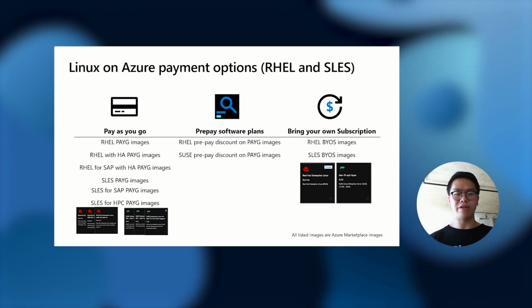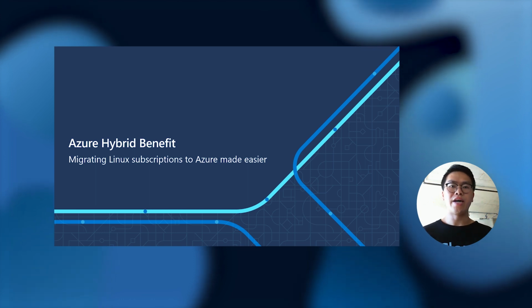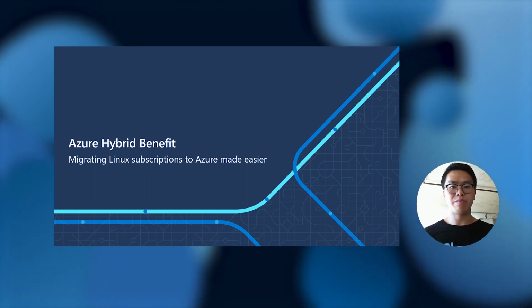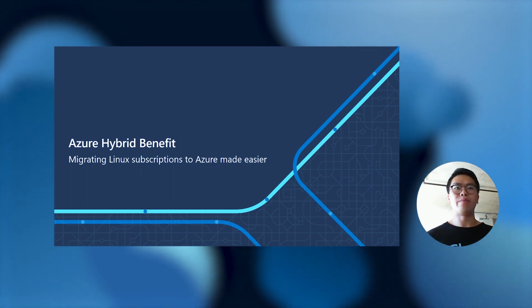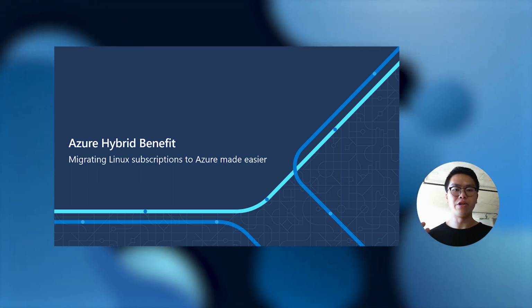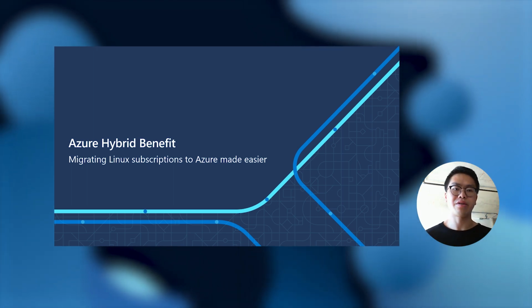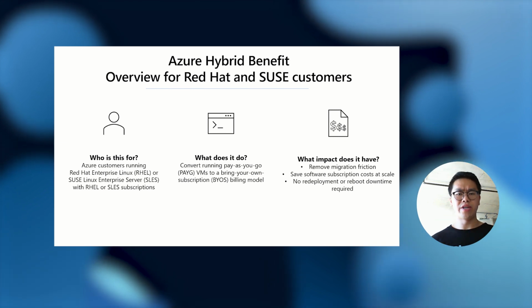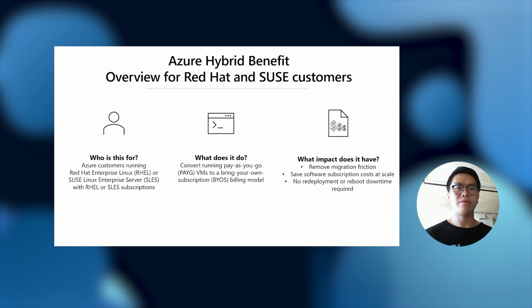However, that is changing. So that takes us to our next topic, which is the Azure Hybrid Benefit and how we're making managing Linux subscriptions easier for you with this Azure Hybrid Benefit. We're announcing a new update to the benefit, which will allow you to use it with Linux, with RHEL and SLES. So how does this work and what is this? Well, if you are a RHEL or SLES customer on Azure running RHEL or SLES VMs and you have RHEL or SLES subscriptions separately, you might be interested in this.